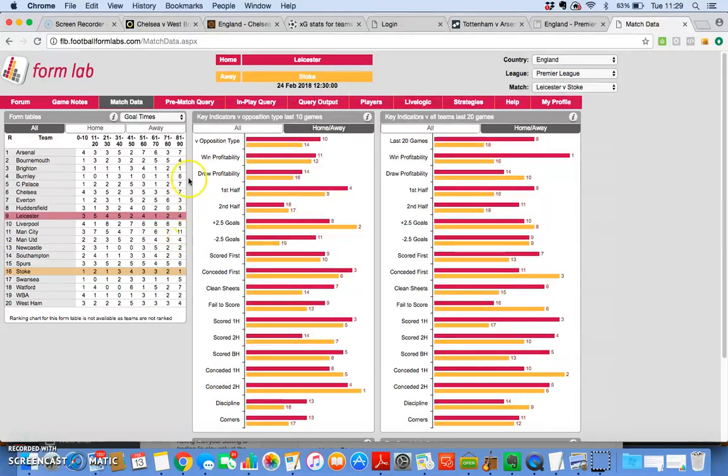And because I knew the stats, I knew the data, I know how tired teams get. I know that City are relentless. They just keep on going and going to that 90th minute. And so it's a really profitable strategy for Man City, that one.